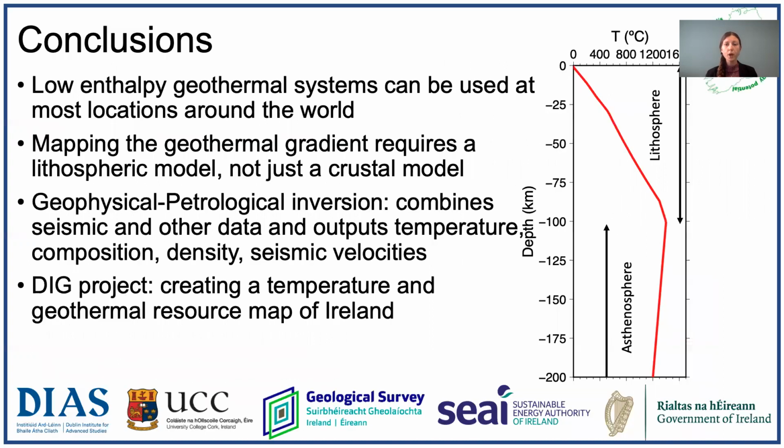So to conclude, I hope I've convinced you that geothermal is not just for areas like Iceland, and that while we may only drill into the crust for geothermal applications, we need a full knowledge of the full lithospheric system to fully understand the geothermal systems. We've started joint petrological and geophysical inversions to determine shear velocity structure, temperature, composition, and density across Ireland and Britain. And these are going to be scaled to create a reliable 3D temperature and geothermal resource map of Ireland with uncertainty.